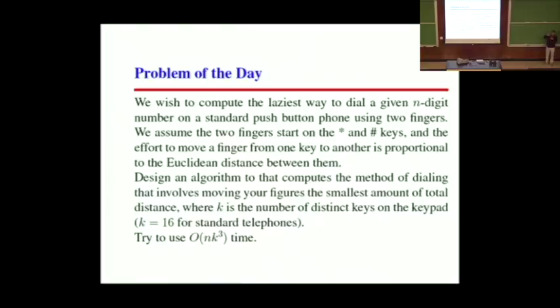Given the input is the song you want to play, the output is, can I tell you what your fingering pattern should be to minimize the difficulty of playing those notes? That is exactly the same problem. Does everybody kind of see that on some cosmic level, that's the same problem here? Any questions? Okay. So let's just go and do this very quickly.